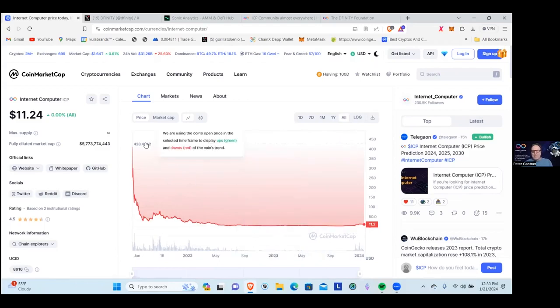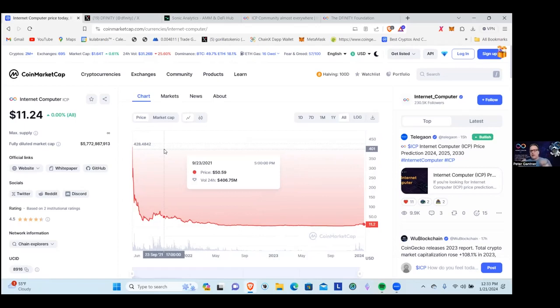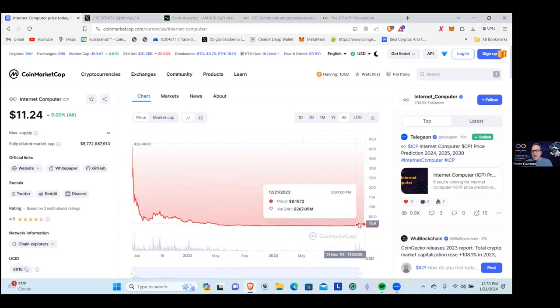If it can get back to this all-time high, the hype of it, the excitement of it, let's say, not the hype, but the excitement of it, said, hey, this could be a $200 billion project. What if it could get back there? From here, you're talking about a 40x just to get back to where it was at when it first came out, and people got pretty excited about it.